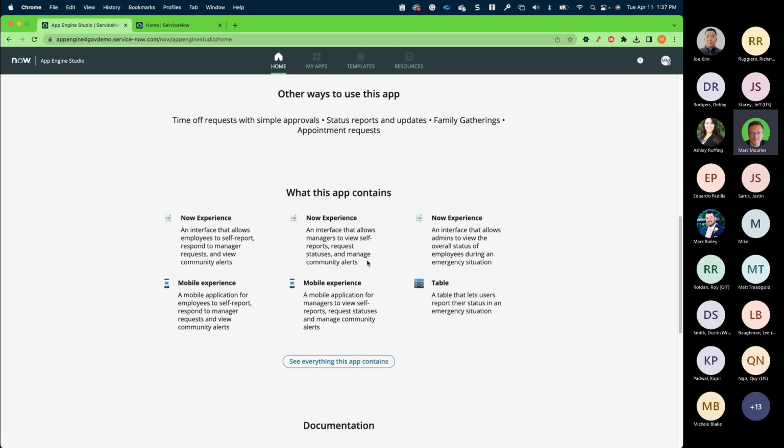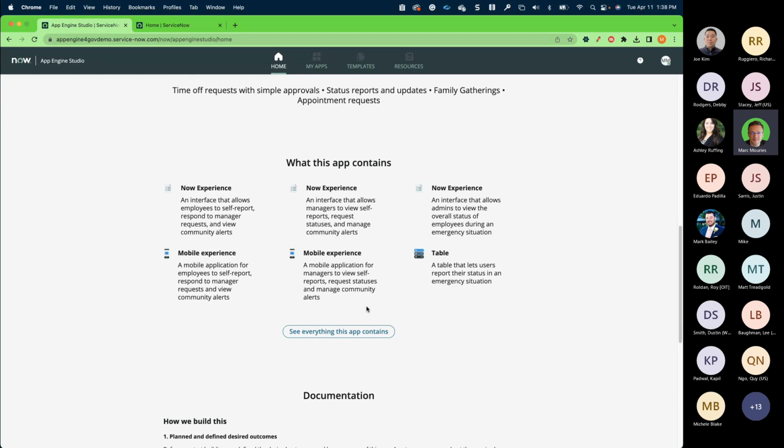So this gives you that edge and that way of gathering information much more quickly and in just one central place. And that provides you an experience also for admins to view the overall status of employees during an emergency situation, right? You don't have to go to multiple places. You don't have to remember the SharePoint sites. Everything is in one central place. And on top of that, it gives you a mobile experience, both for the employees to self-report and for the manager to review the statuses. Right? So everything is bundled all together.